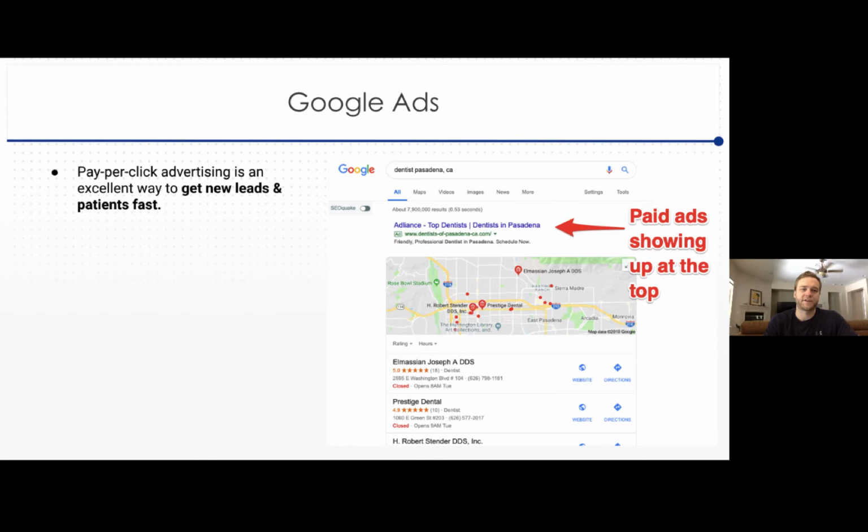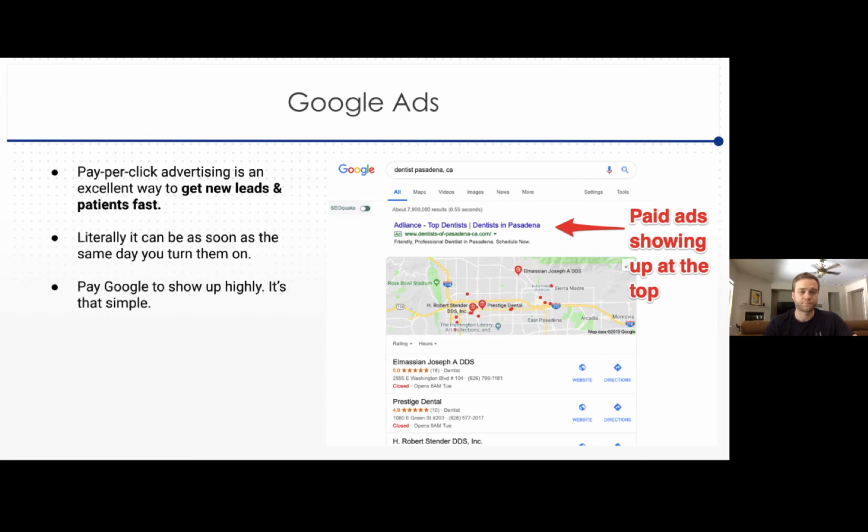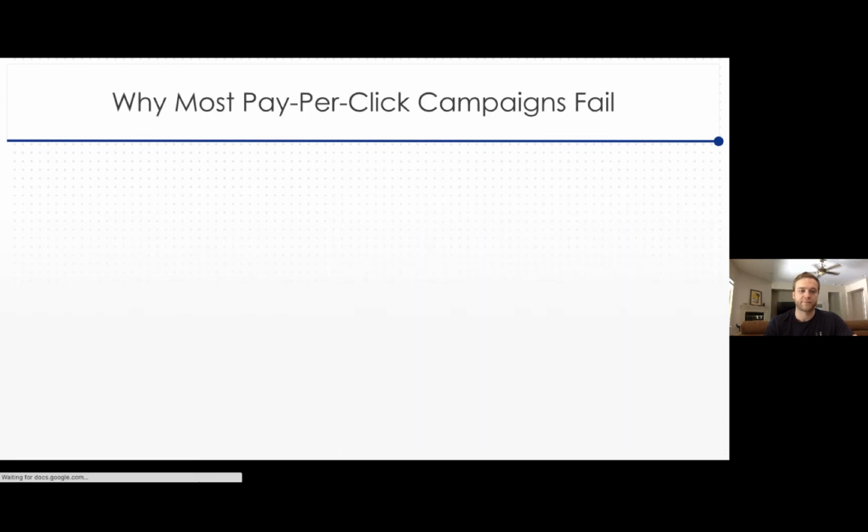So pay-per-click advertising is an excellent way to generate new leads fast, because when you pay for it, you get to the top, assuming that your quality is there. Paying Google to show up highly, it's that simple. So let's talk about why most pay-per-click campaigns fail.